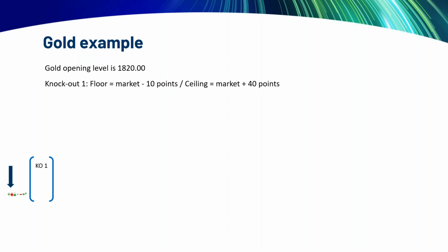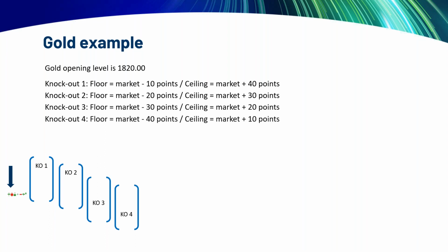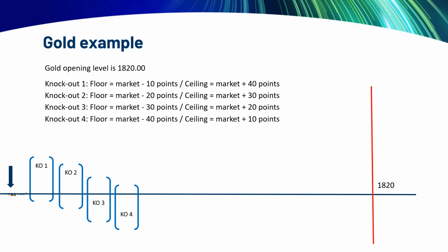But we will list 4 knockouts. The first knockout will have, we'll just take a floor that's 10 points lower and we'll create a ceiling that's 40 points higher. So there's 50 points in the range of a gold knockout. We'll then create another knockout where the floor is a little bit lower and the ceiling is a little bit lower. And we'll keep doing that until we have 4 knockouts. Now let's take a look at what happens over the course of the week. Here's gold at 1820, where it started the week. And there's the end of the week where it will settle at the end of the week.